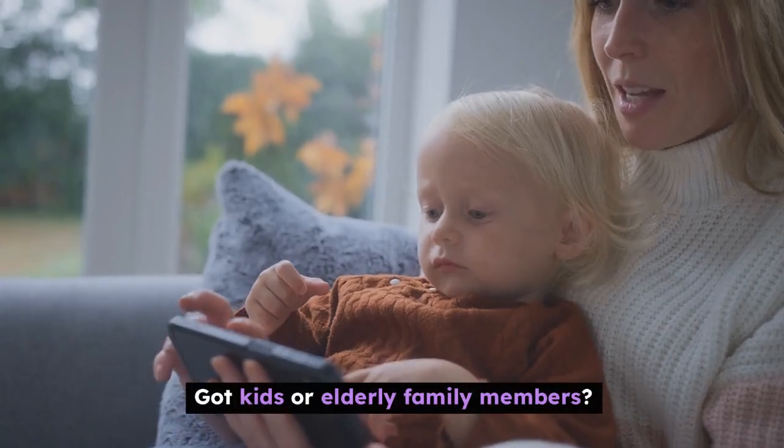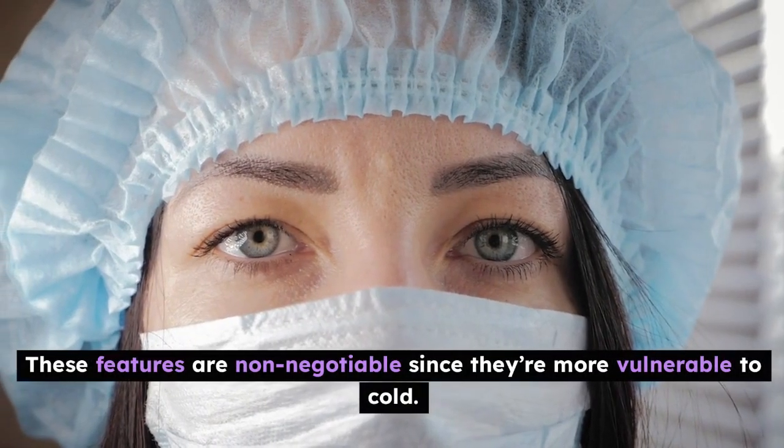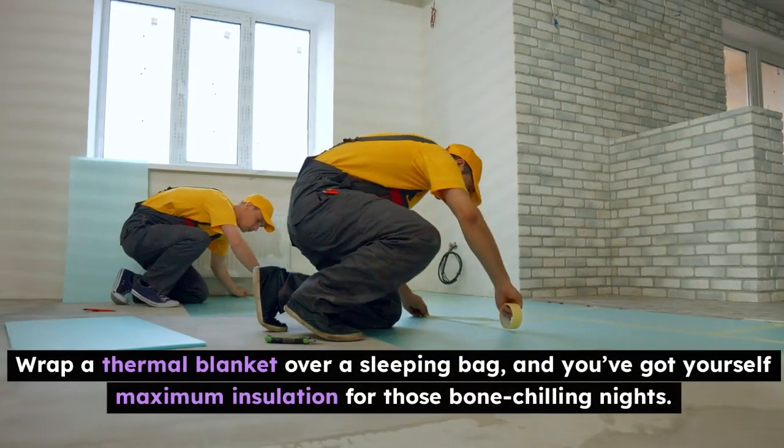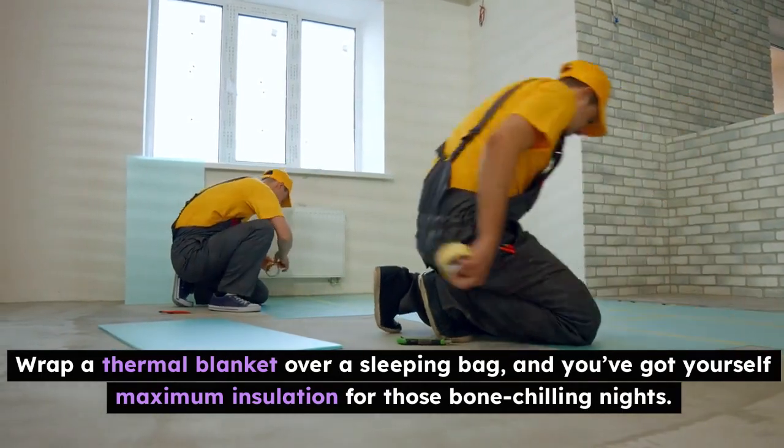Got kids or elderly family members? These features are non-negotiable since they're more vulnerable to cold. And don't forget, layering is your friend. Wrap a thermal blanket over a sleeping bag and you've got yourself maximum insulation for those bone-chilling nights.